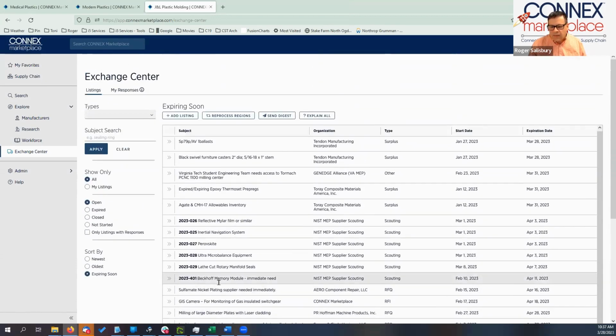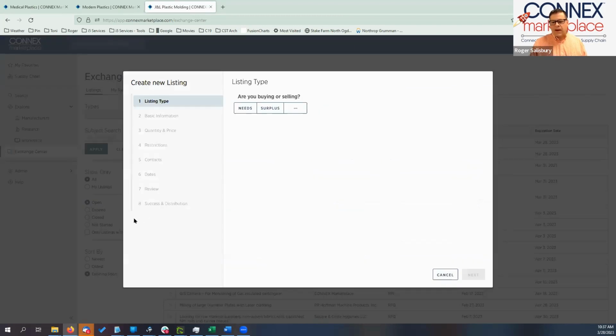There are a variety of different types of Exchange Center listings that can be created. It's not just a place where you can go looking for opportunities for new business, but sometimes building your business also has to do with shoring up your upward supply chain. And so you have the ability to add a listing as well. This is where you can find out a little bit more about the breadth of what the Exchange Center can do for you. Here we have a list of needs that can be created: RFIs, RFPs, RFQs. This is a surplus category. This is if you're looking to offload something.